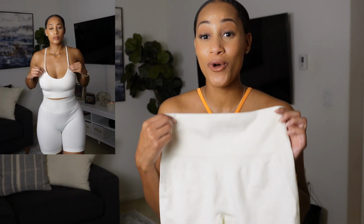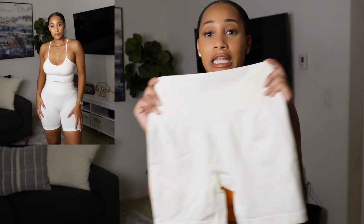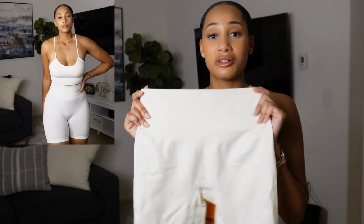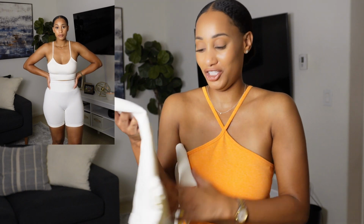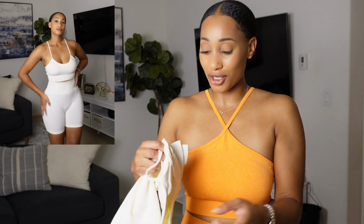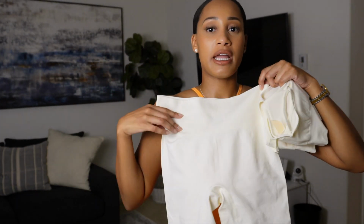I regret it. This set is so see-through. Like, this is definitely gonna be lounge around the house, may turn into pajamas type of thing. Unless you like that kind of stuff, I don't recommend wearing this to the gym. It's cute. It comes with the high-waisted running short with a thicker band, which is nice.